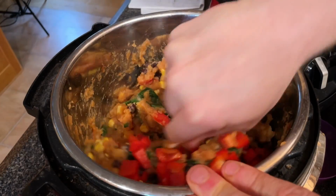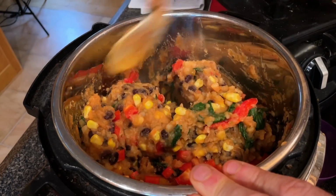You also probably noticed that I didn't peel my potatoes. You know why? Potatoes have lots of nutrients in the skin, so I want to eat those nutrients. Also, I just didn't feel like it because peeling potatoes is a lot of work. So extra work plus less nutrients, that's just bad math.